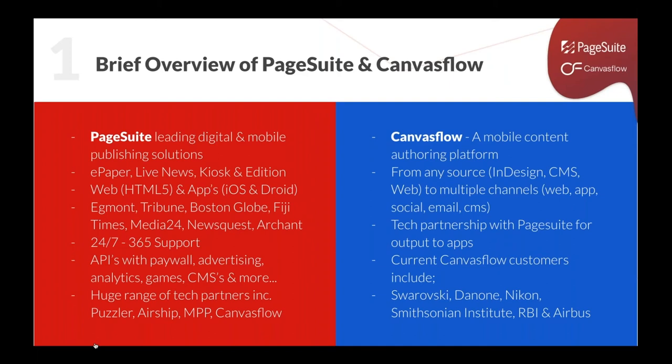There's new channels proliferating all the time, and we integrate those as and when they become available and open up access to those for our customers. So Canvasflow really sits at the heart of that workflow, kind of joining the dots and just giving our customers 100% control over those processes.